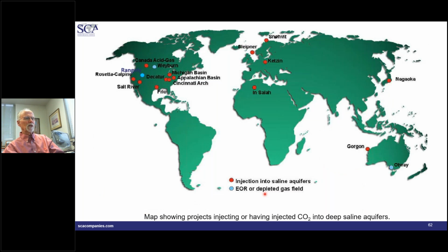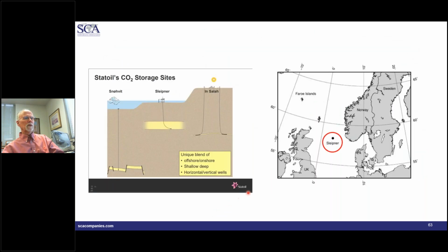This is a map showing projects of injection or having injected CO2 into deep saline aquifers. I just show it because before I mentioned the Rangeley oil field for EOR, so just wanted to point out where that is again. And as example of CO2 injection into deep saline aquifers, we'll look at this Sleipner field from the North Sea. So if there's somebody that gets a gold star for deep saline aquifer injection, you can have your own gold star, whoever you want to give it to. I'd give it to Statoil Equinor because they're definitely leaders of doing this.